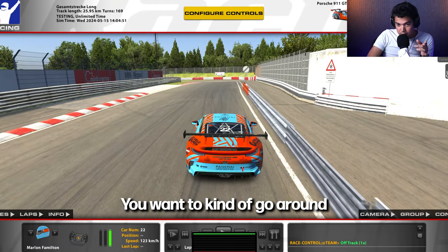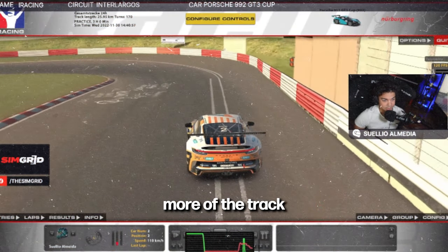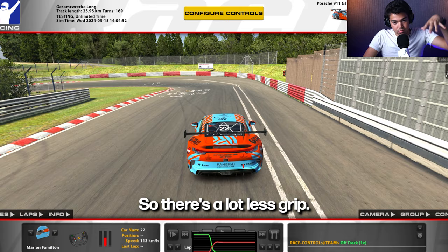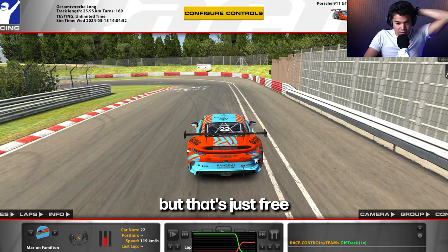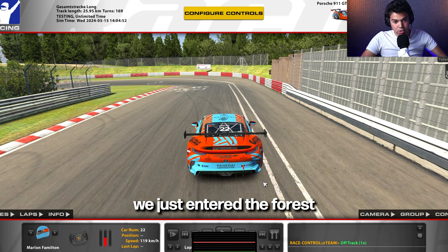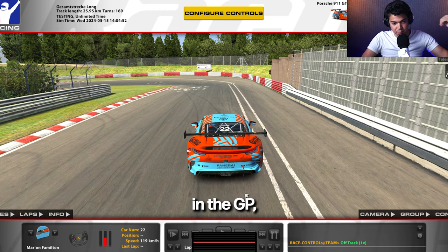You want to kind of go around the end of this guardrail, and you want to use more of the track under braking here. Be careful under braking here, because you're falling, so there's a lot less grip. You are braking less, so this is good. But that's just free track usage. Just changing that so far, we just entered the forest. And just by seeing your previous corners on the GP, that's probably already 1 second.